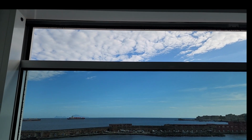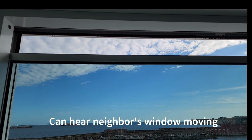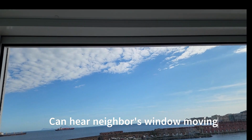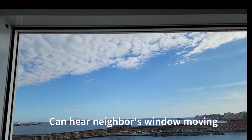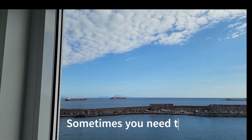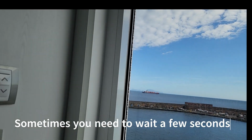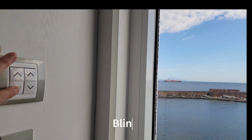You can hear your neighbor's window opening and shutting through Infinite Veranda, and I'm sure vice versa. It's not a big deal, but you do hear a little bit next door. So now it is shut. Every once in a while it gets a little finicky, and you have to just give it a time to reset itself.